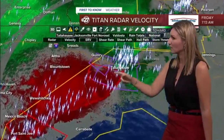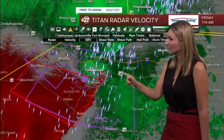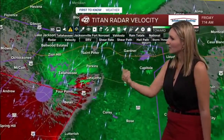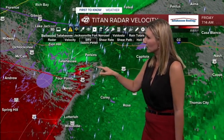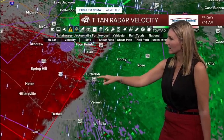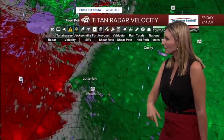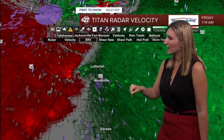We're watching a couple of different areas with those storms still moving through parts of Leon County this morning, out to the east of Tallahassee. So Tallahassee, you're out of that rotation area, but we're still looking closer to that 27 corridor. Remember that down here near Woodville, there's also been rotation. I don't know if our radar has gone down or not because that has not updated in quite a while.